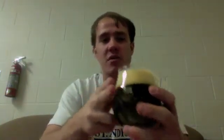Yeah, and so the bubbles are dissipating a little bit, but like I said, 2 fingers of a khaki colored head. Yeah, it looks good. It's almost black, but if you hold it up to the light, you can get a little bit of light around the edges. So we'll say dark brown.